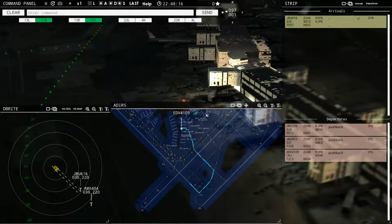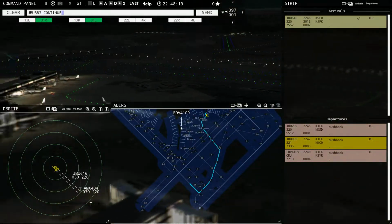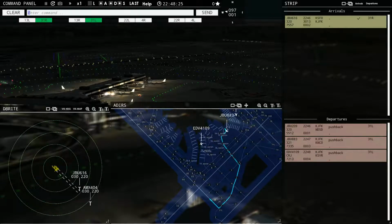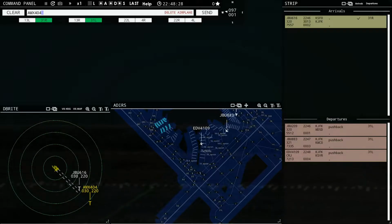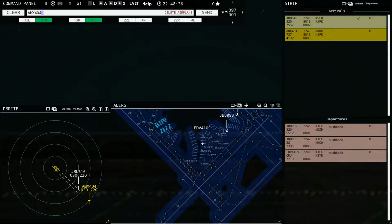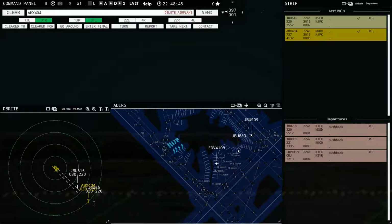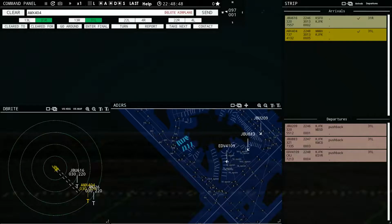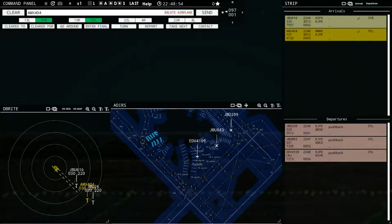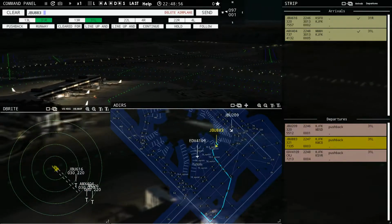Ground, JetBlue 883 ready to taxi. Continue taxi JetBlue 883. Gulf, cross 4 left at Gulf, Zulu, monitor 123. Shuttle 7006, have a good night. Runway 31 left cleared to land Air Mexico 404. Tower, Air Mexico 404 with you, runway 31 left. Ground, Endeavour 4109 ready to taxi.